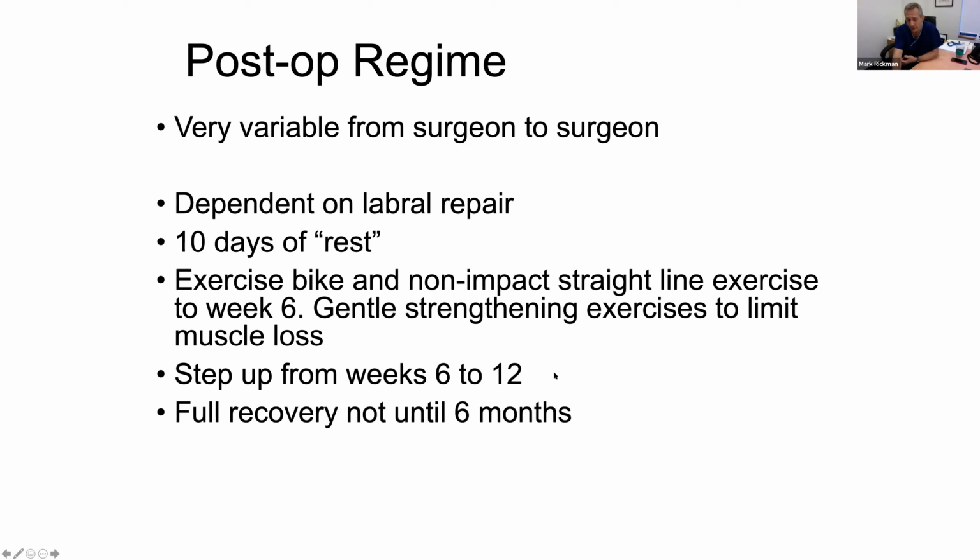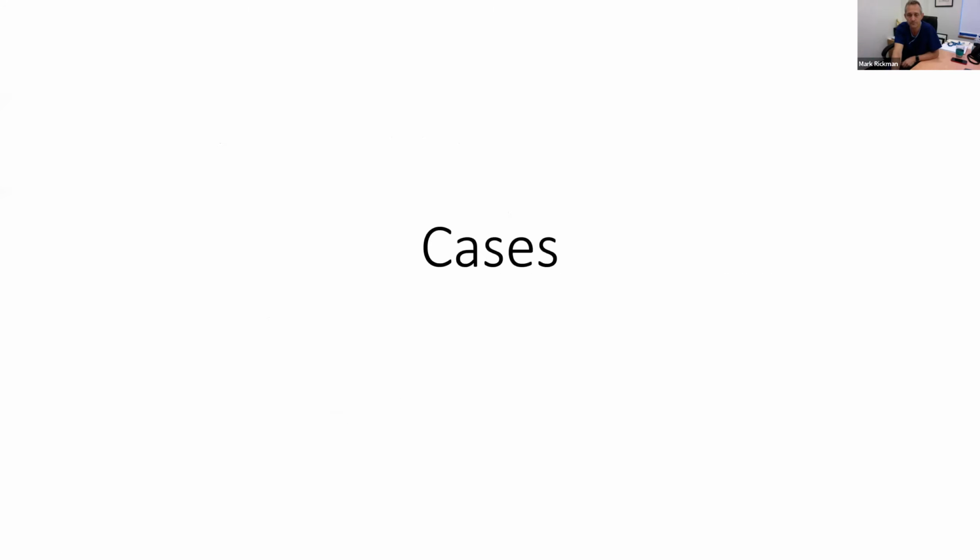I tell everybody that they're going to hate their hip from about week 7 to 10 or something. They like the first 6 weeks, they gradually get better, and then they step it up and they get worse again. And they just have to push through that and keep going without making it too sore, and then it will slowly pick up again. And it's a good 6 months before these patients are really happy. It's a long, slow recovery. They get there usually, but it takes time.